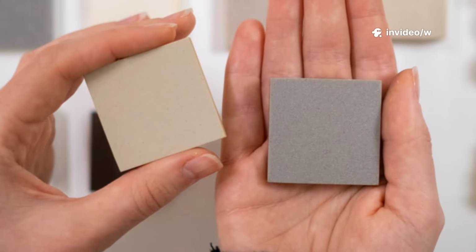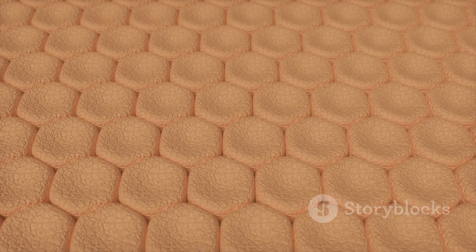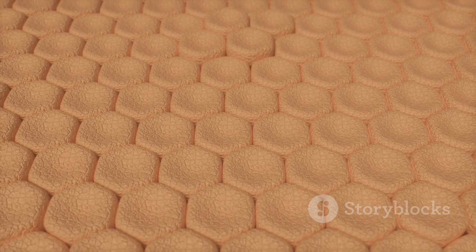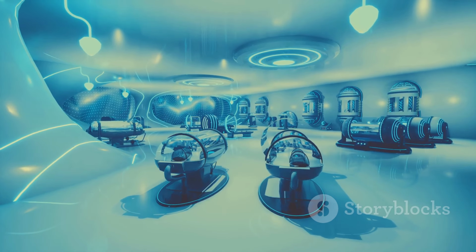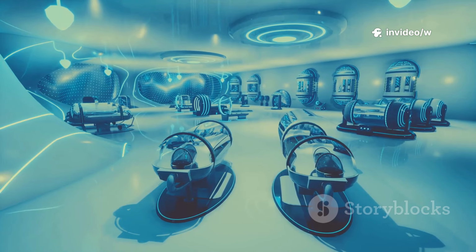You could make an auxetic material from polymer, metal, or ceramic. The key is the internal architecture, which features specific repeating patterns. These patterns deform in a special way that leads to the negative Poisson's ratio effect. This counterintuitive expansion and contraction mechanism opens up a new world of possibilities for designing smart materials and functional devices.